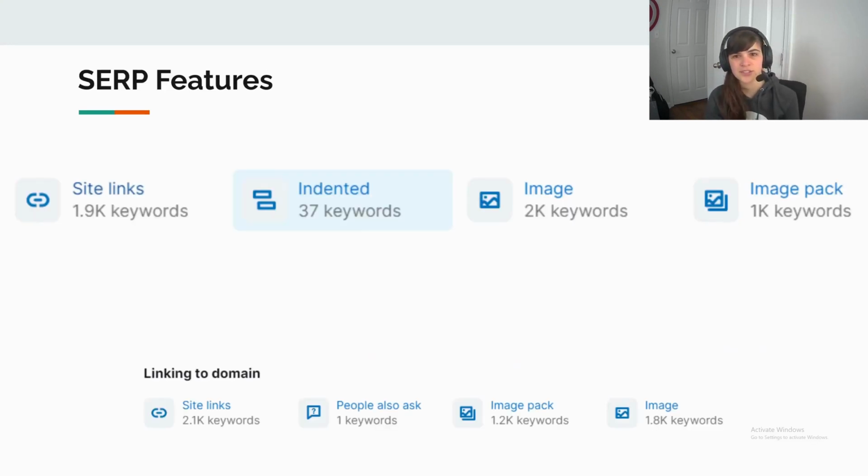So if we look at SERP features, this is according to SEMrush. I don't like to see this because I thought I was maybe on the uptrend, but the top metrics are the current metrics according to SEMrush, and the ones on the bottom are from last month. So you can see the site links went down, only about 200. I don't know what this indented is. I thought that meant if you had like two results on the same page of two different articles ranking for the same thing. If someone knows what that means, I'd love to hear it in the comments. But that's new. I haven't seen that since I started.